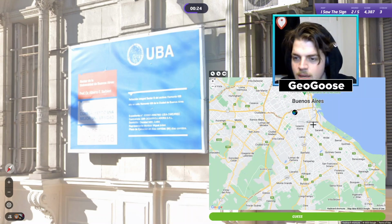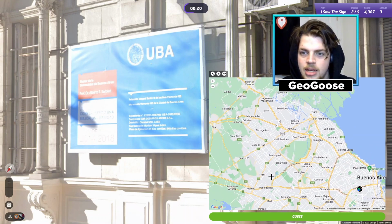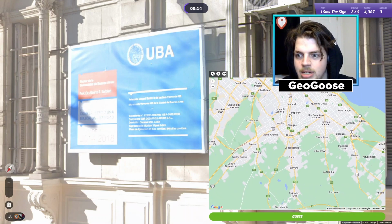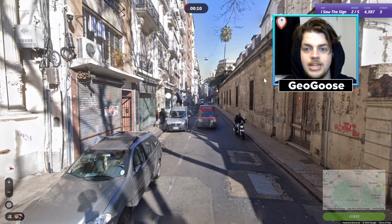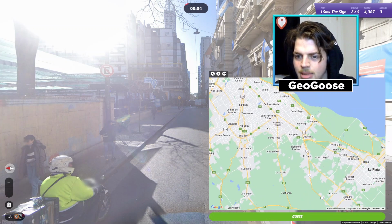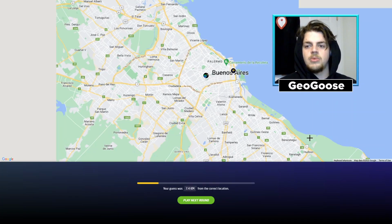Is Caba like a segment or like a little chunk of Buenos Aires? Because if it is, then maybe I can find Caba and then I can guess in there. But no, I think I'm just going to leave it where it is. I'm pretty happy with where I am. I mean, this Argentinian flag, big city. I mean, 100% this is Buenos Aires, right? Like, there's no way it can't be. If I can find Caba, that'd be amazing, but I don't see it, so we're just gonna leave it right in the heart of Buenos Aires, and we're gonna see what happens.